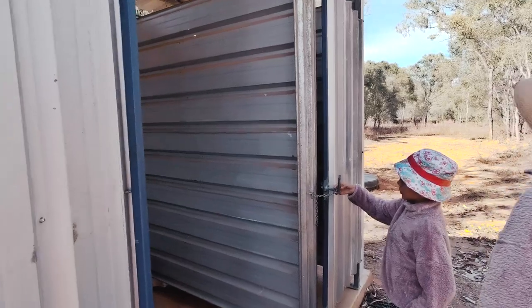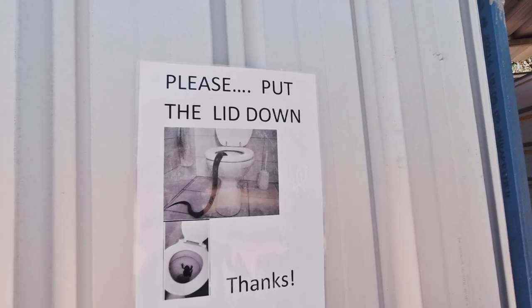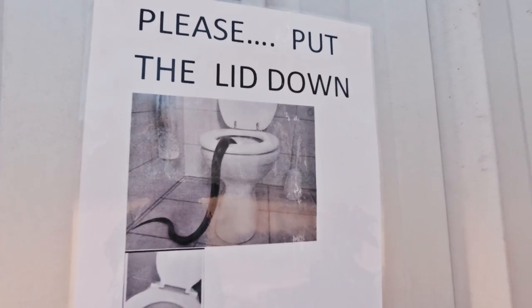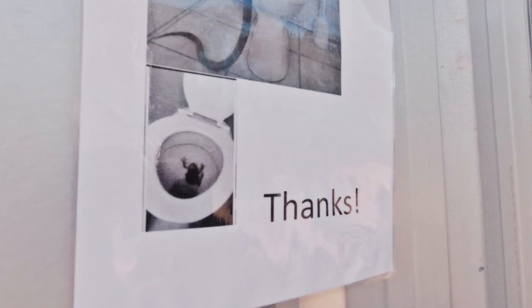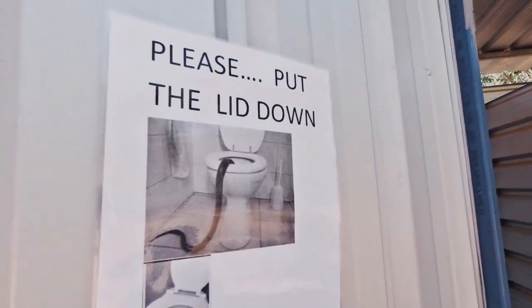They got two toilets. Where's the shower? Look, look, look. Please put the lid down. Look at the size of the snake. That's why you don't do it. The snake's there again. Okay. And like the other one said, look, there's a frog there. The frog goes into the toilet and then the snake goes in to get the frog. So put the lid down.